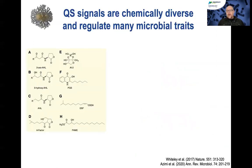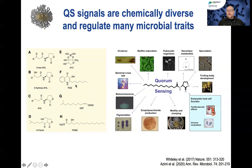And we now know, over 30 plus years of research, that quorum sensing signals are very chemically diverse. So here's just some. You can see that they're structurally very different. They're all made by different species of bacteria in these cases. But we also know that quorum sensing regulates a whole different suite of behaviors in different species of bacteria.